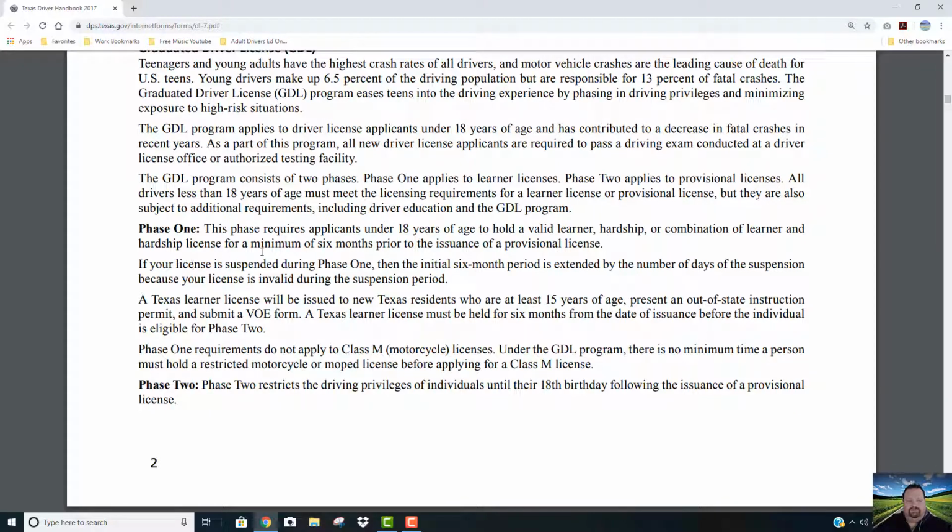So Phase 1. This phase requires applicants under the age of 18. So this mainly applies to my teen class. If you're in the adult class, you can go ahead and fast forward a little bit past this if you want to, and we'll get more into important information on what you need to know for your driver's license in Texas.